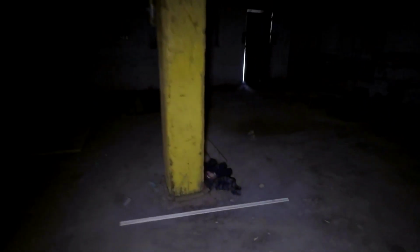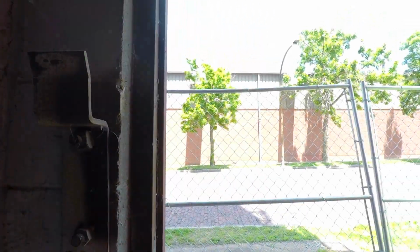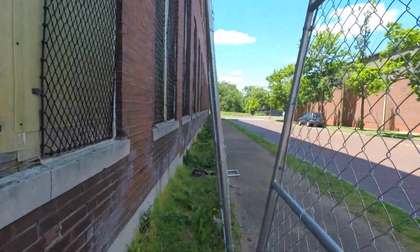Anyways, guys, there's some more buildings that I need to get to that I've noticed up on this old north side that I don't expect will be here much longer.